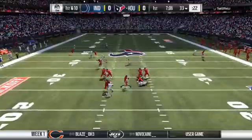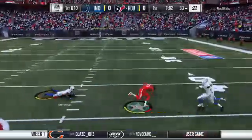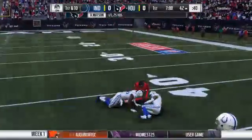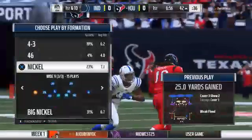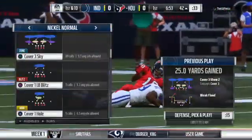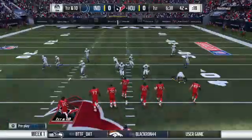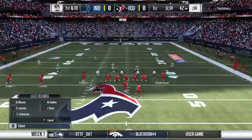From the gun, here's Watson. Hopkins on the grab over the middle, and he'll have it past midfield almost to the 40 before being taken down. A really nice gain of 25 yards. Now from Colts territory, here's a 1st and 10 at the 42-yard line.